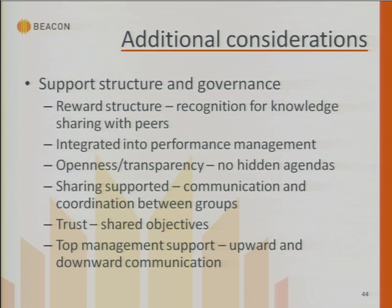We put together, at the same time, a piece for them to integrate in their performance management system with some knowledge management specific performance management metrics that people would be rated on as part of their annual review. So that, of course, helps drive behavior, and we felt was extremely important. We encouraged openness and transparency, no hidden agendas.